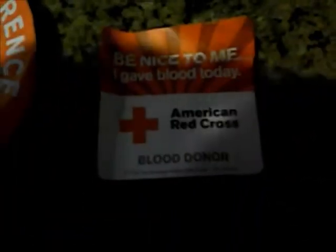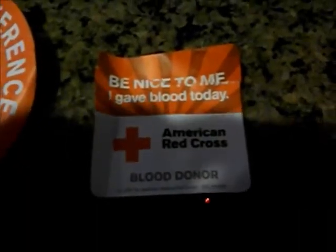So I got my second little sticker of the day. Be nice to me. I gave blood today. Yep. And then this is the scar it gives you. You can already tell my arm's turning a little on the purple side. That's the actual scar right there to the left a little bit. You can already tell my arm is turning purple greenish, because I tend to bruise really easily after giving blood. So yeah, it's my lovely needle stick.